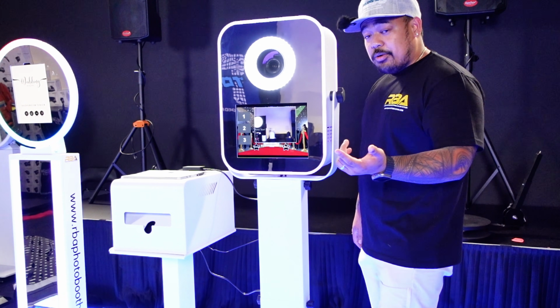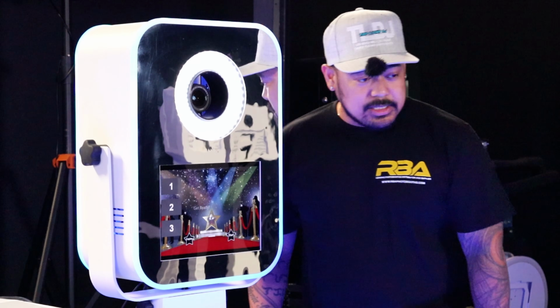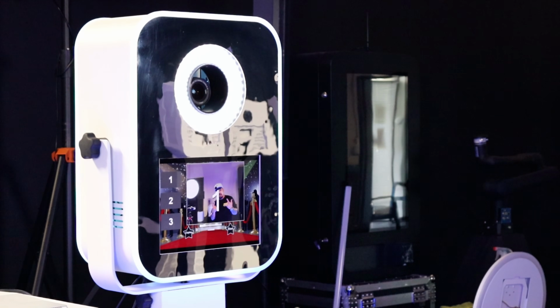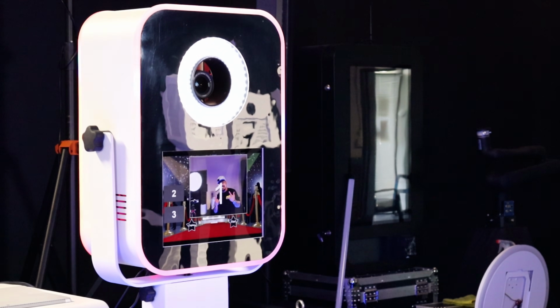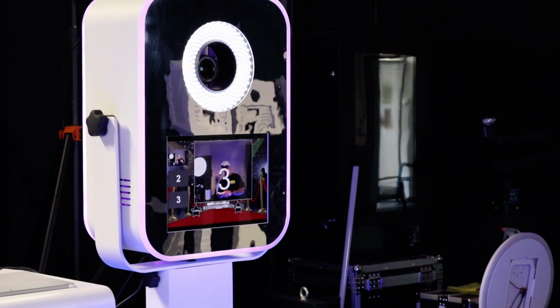So let's go ahead and compare and show you guys the photos here. By selecting start, you can go ahead and do your poses and have 3 poses. And then you can see how the photo booth works in action here.